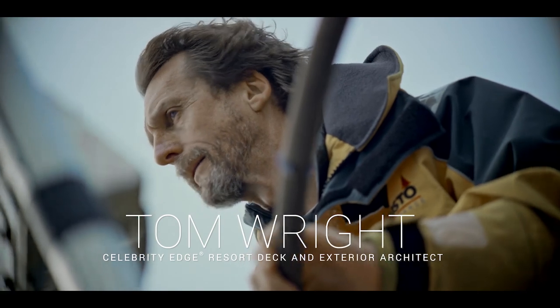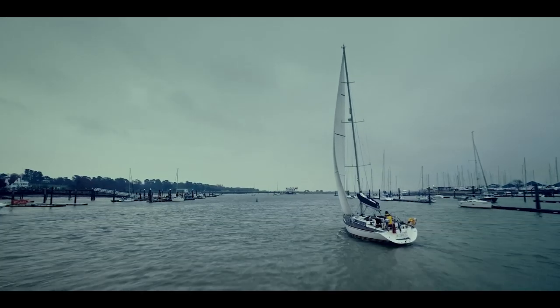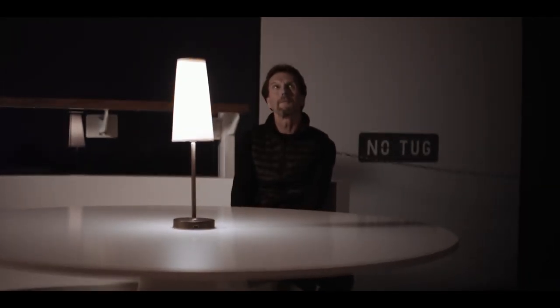When I was 18, my father took me sailing for the first time, and I fell in love with the whole sport. And ever since then, I've loved everything to do with the sea. And it's always fantastic to be involved in ship design. You just get passionate about them, I guess. I really believe that the experience of going on Edge will be very different and very exciting for passengers that are used to a normal cruise liner.